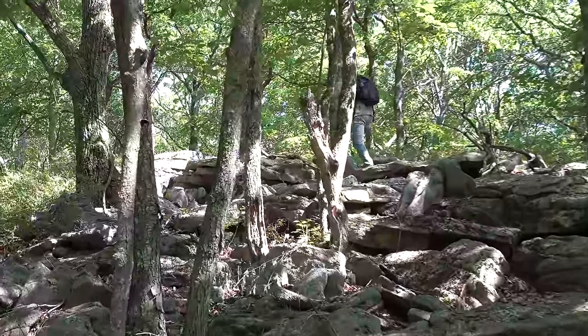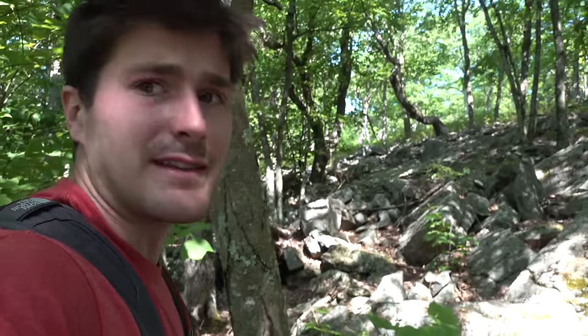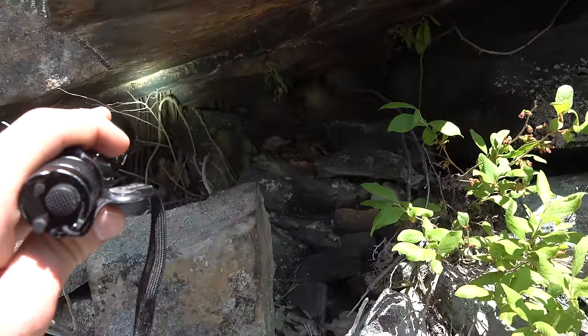You can see there's tons of rocks around us. And this is really good habitat for rattlesnakes. We just need the sun to come out a little bit more, somewhat early in the day. So we're just shining in cracks, flipping some rocks, and we'll see what we find.